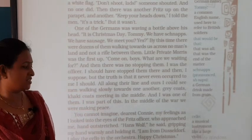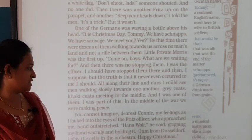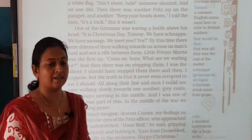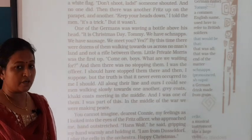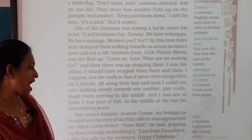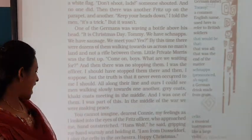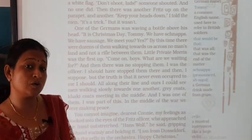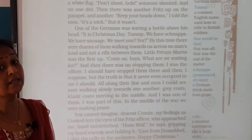"You cannot imagine, dearest Connie, my feelings as I looked into the eyes of the Fritz officer, who approached me, hand outstretched." He has stretched his hand to shake the hand. "Hans Wolf," he is introducing himself. "Hans Wolf, he said, gripping my hand warmly and holding it. I am from Dusseldorf. I played the cello in the orchestra. Happy Christmas." Now, what is Hans Wolf telling? Hans Wolf, who is a German soldier, the Fritz soldier, he is telling that he used to play cello.